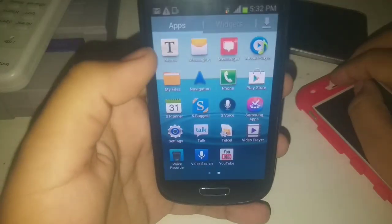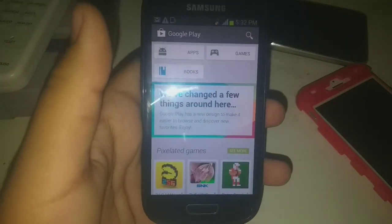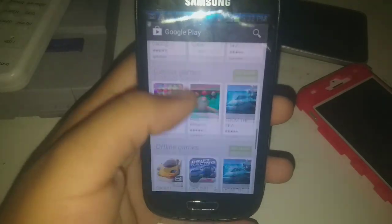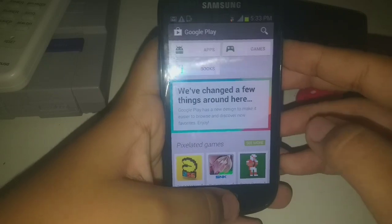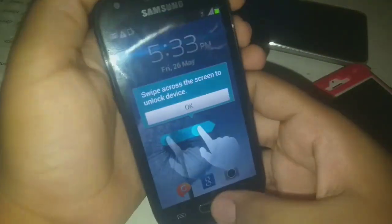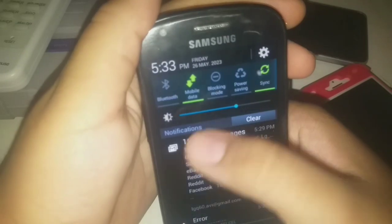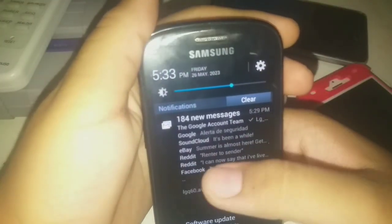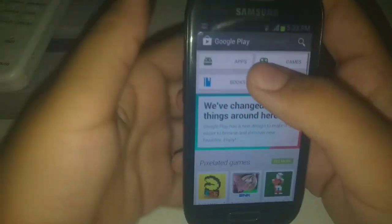What I can do right now, let's check some. Oh god. This version of Play Store looks. How did I take a screenshot on this? No connection. Okay. What? Oh, okay. Oh god. Let's install something. Why not?